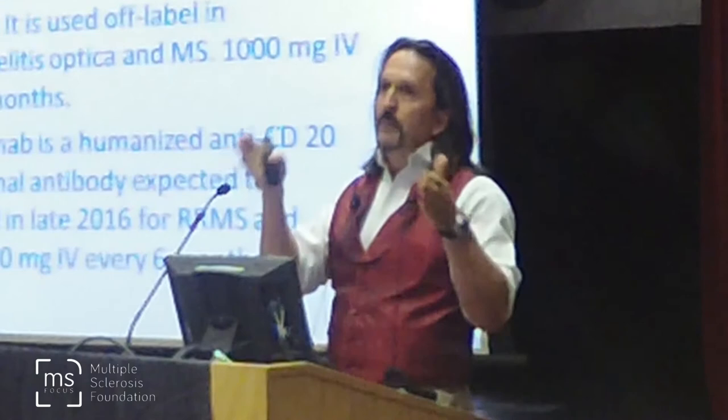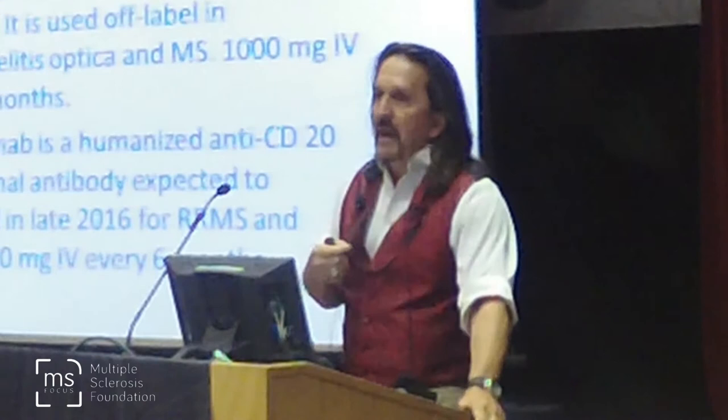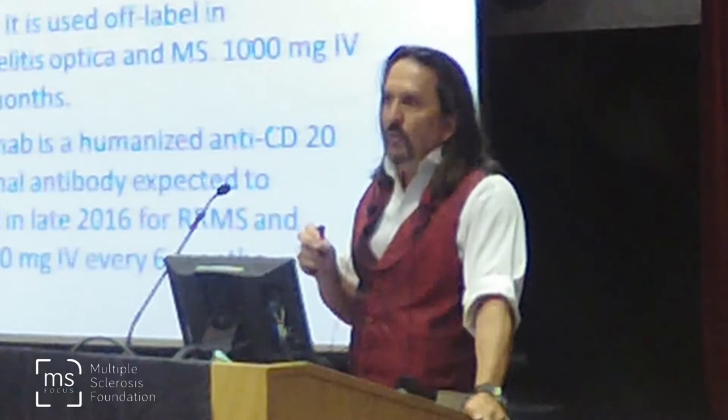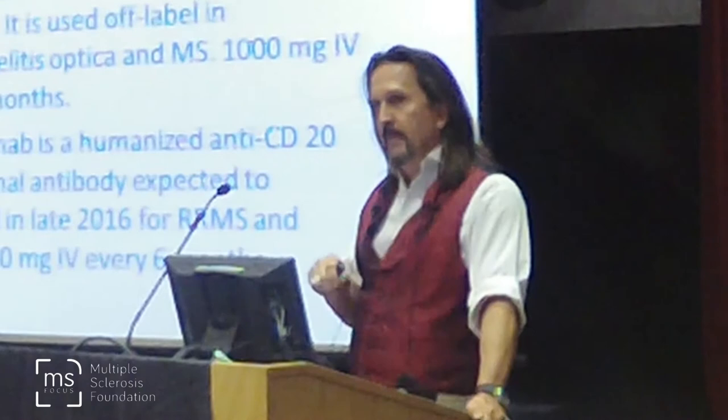So we were pretty far along in the research with rituximab. When they changed the molecule, it started the clock over again. So ocrelizumab is the humanized version of this molecule. It's slated to be FDA approved on December 28th of this year. What's going to be very interesting is it should be approved for both relapsing remitting MS, which is great news. It will be the first drug ever approved for primary progressive MS. So it should get approval for both of those forms of MS at the same time.